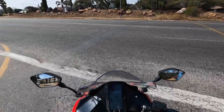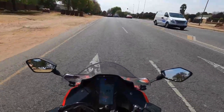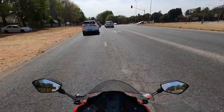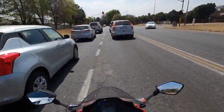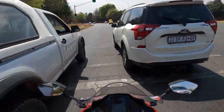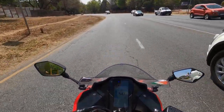So great bike to hone your skills on and work the gearbox, run through the gearbox, learn to ride sporty. So on a weekend track day, to improve riding, learn new tricks. Going to see what it feels like on a faster sweep here.